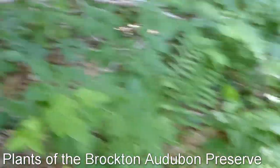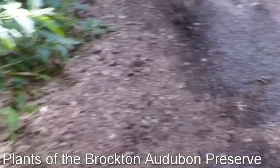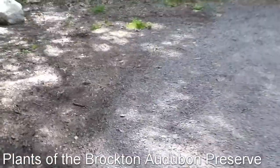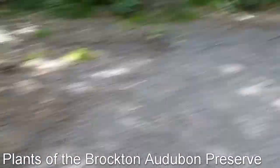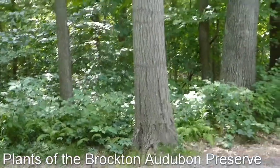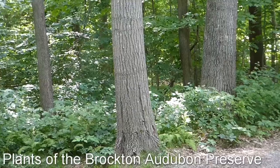Okay, so now what have we done? We've done 3 kinds of oaks: black oak and red oak, both of which have bristle-tipped lobes, and white oak, which has a bark that's a little bit shreddier and has the rounded lobes.